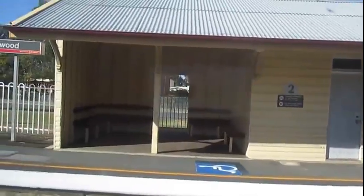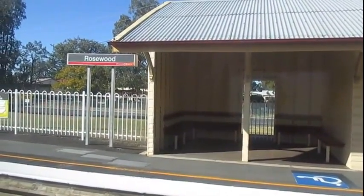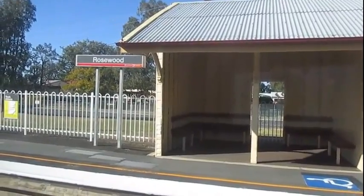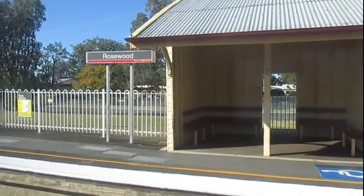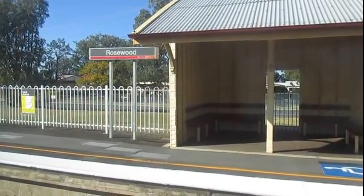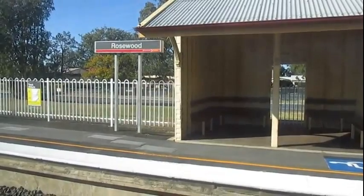Well, we just arrived at Rosewood. We must be going to let somebody off, and from here we head off into Ipswich. And I also would like to get a little shot of Walkeracca. They're going to put a depot in there for new electric trains that they're buying.